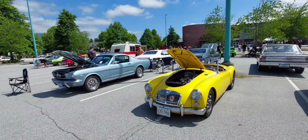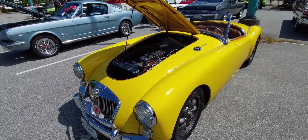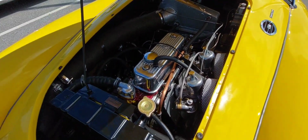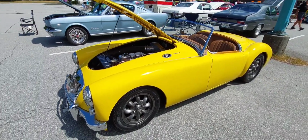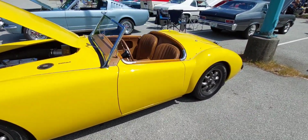Look at this tiny thing. I saw this yellow MG pull in earlier. It's so tiny, yet taking 2 spaces. And back in the day, this was what the Mazda Miata copied. But this looks even smaller. It's for the English gentleman.